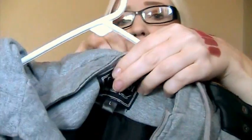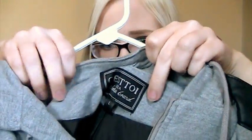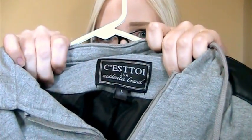This one I actually purchased on Amazon, so I'm not 100% sure of the specifics. It says the brand is, okay, I'm going to show you because it's French. Let's see if I can show that. That is what the brand is. It's a gray hoodie sweatshirt, and then it's got this leather jacket, and they are sewn together. Yes, they are sewn together. There's a button and stuff right here.